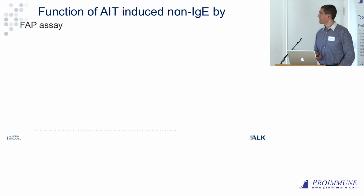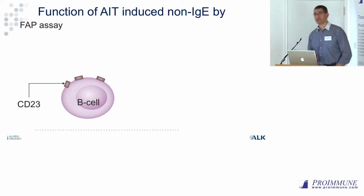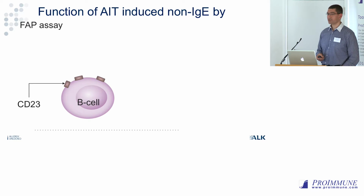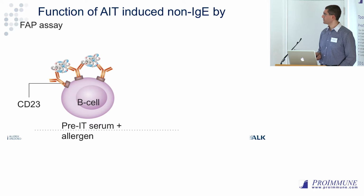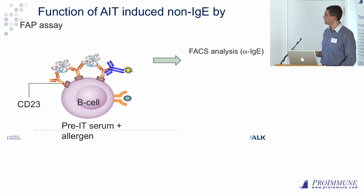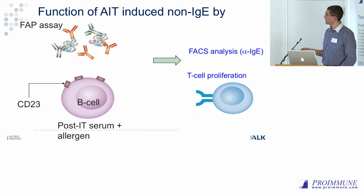The final one is what we call the FAB assay, which is facilitated allergen presentation. That's based on, we have a B cell in culture, and the B cells are expressing CD23. And this has been shown to be enhancing or facilitating the presentation of the allergens when you have IgE present. So when you add the IgE from the serum and you add the allergen, then you get complex formation on the surface of the B cell. And this is taken up and presented to the T cell, and then you can have a readout where you detect the IgE antibodies bound to the surface directly in a FACS analysis, or you can have the T cell activation as your readout. But in both cases, if you add in serum where you have the blocking antibodies present, then you will get a reduction of the T cell proliferation or a reduction of the binding of the complexes to the surface.